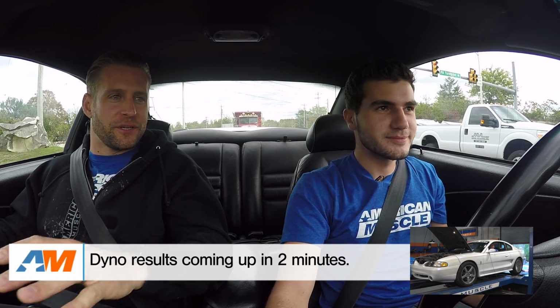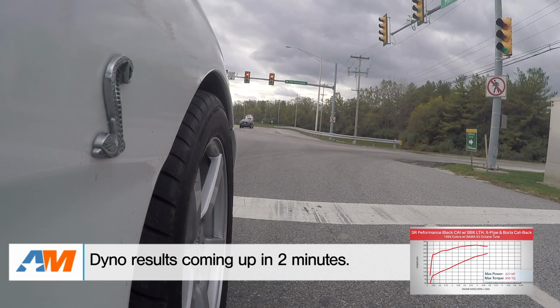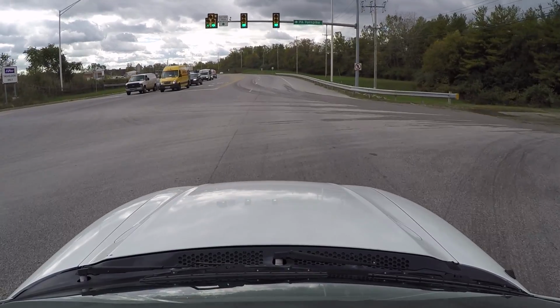Let's pause for a moment and appreciate this amazing idle, shall we? See? I mean, that's awesome. It's so good, yeah. That's my absolute favorite part of this entire build. I love it, dude. I love it.